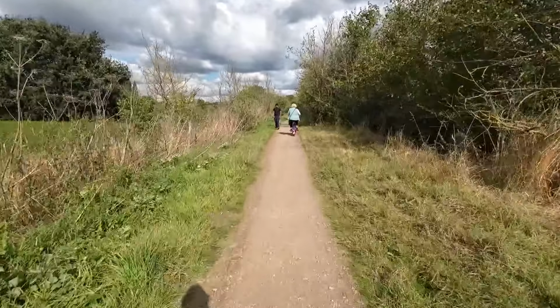We'll just carry on a bit further. She's getting a bit of a pace on now, though. We're doing 8 miles an hour. Can't believe it. Look, and speedy.